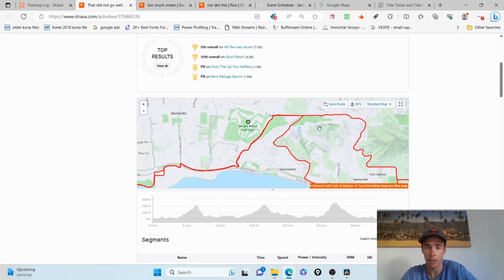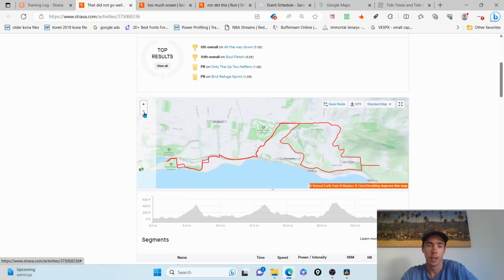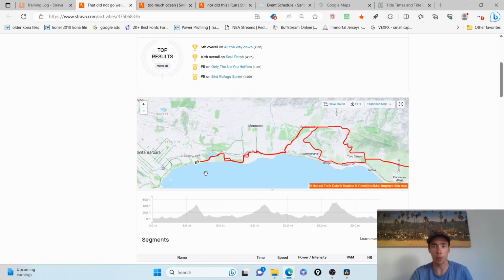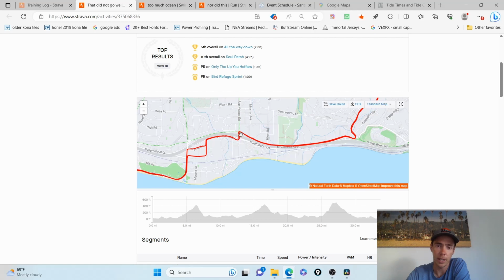It's not very technical. The turns are pretty open. And then you'll get back into town where traffic is generally a little bit busier by the time racers are coming back into town. So you might have to deal with a little bit more traffic on the way back in. Just keep your head up, be careful. You'll go back through that narrow section on San Ysidro Road.